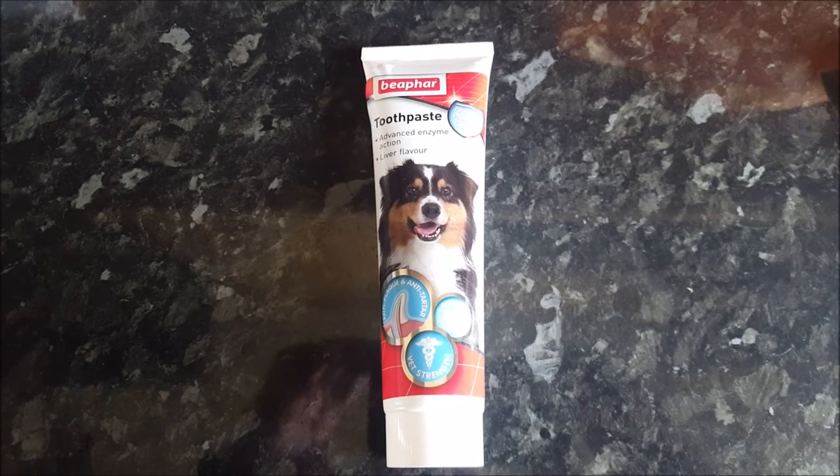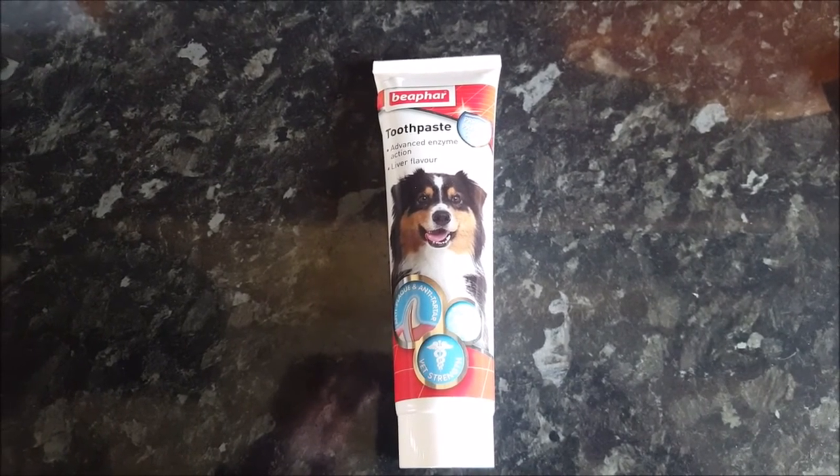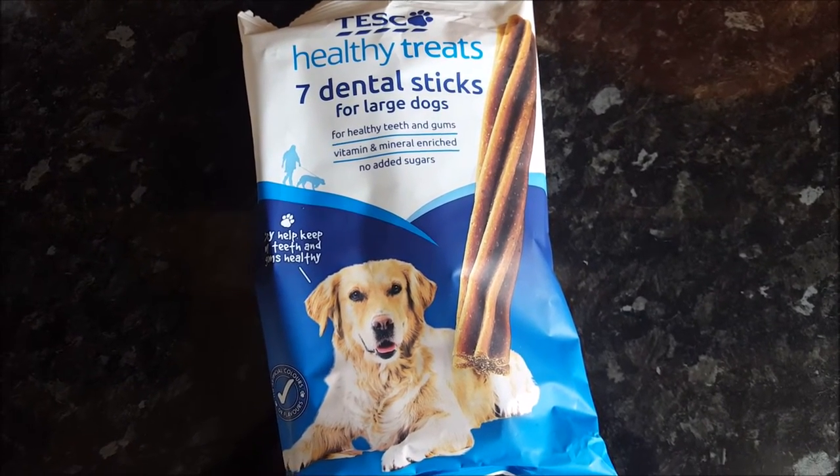One of the other things that is important is the dental care of our dog. So he does have the bones to chew on, but in addition to this, we also use liver flavored toothpaste to help clean his teeth and some dental sticks.